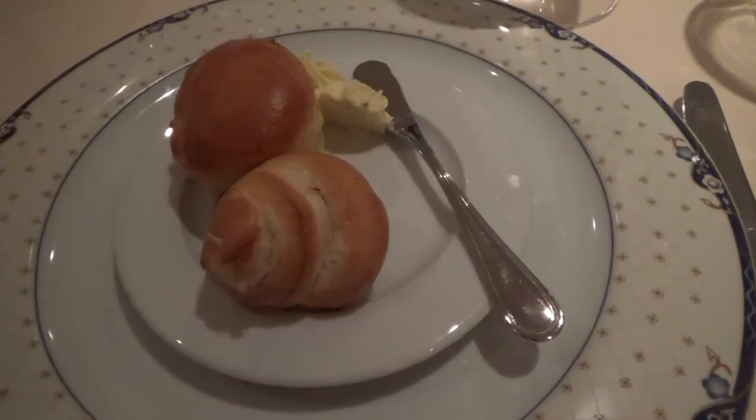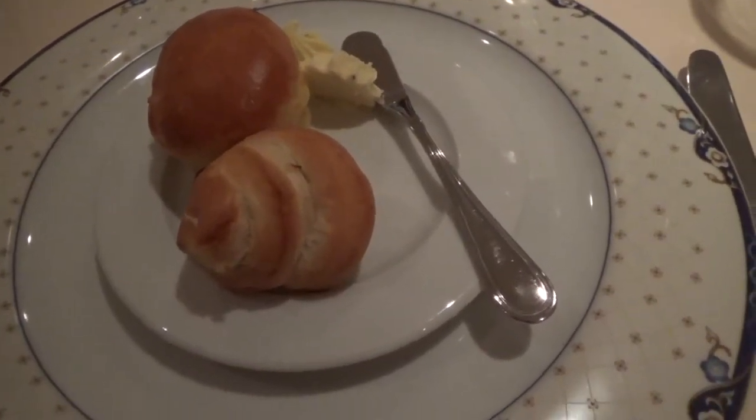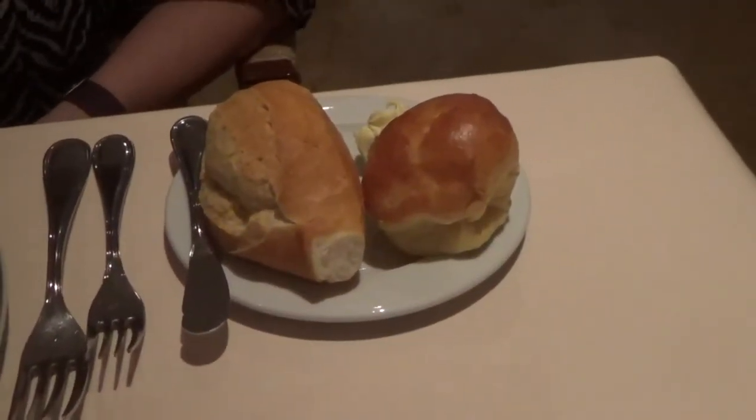And they give you bread with every meal. And I got the onion bread and the brioche. And Donna, I think, got white bread and the brioche. But all the bread selection looked very good. Some kind of sweet bread or butter bread, he said.